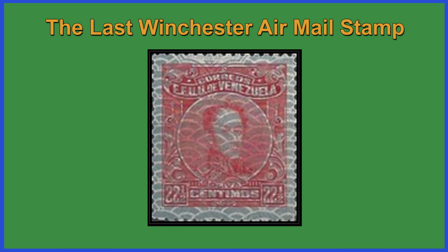In 1947, a set of 5 overprinted airmail stamps were released. One of these was a 22.5 centimos Simon Bolivar stamp from the 1932 Winchester definitive set. Both the airmail and the definitive Winchester had been removed from service in 1937.